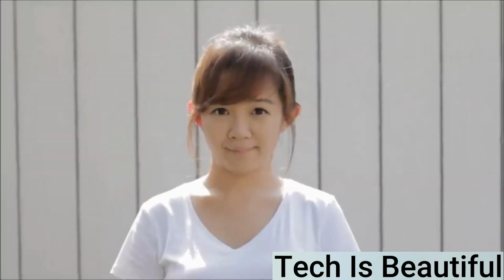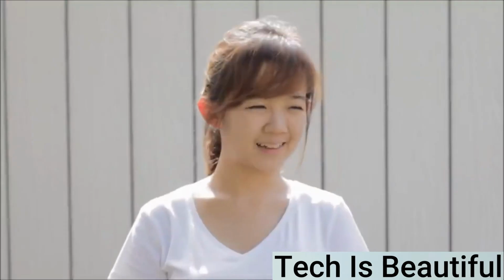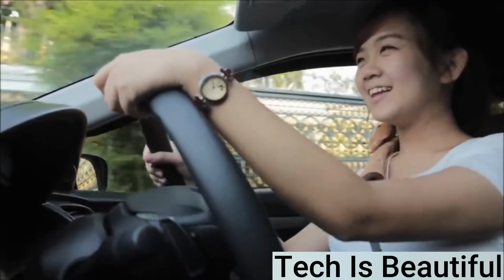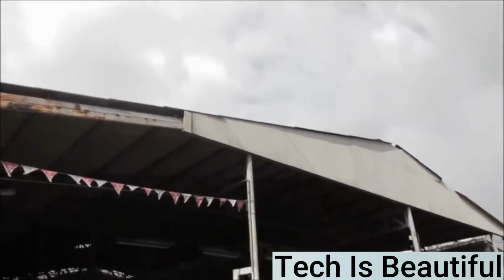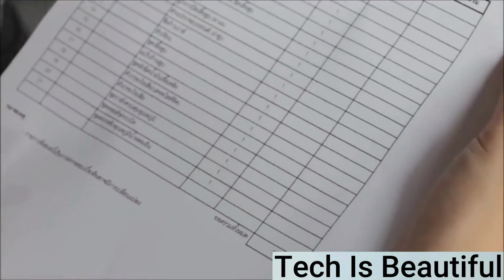This young woman is like many people. She's not a car expert. Actually, she doesn't know anything about her car. The worst thing that could happen on the road is... Oh, no. So, she heads to the nearest repair shop. And guess what? The repair cost is ridiculously expensive.